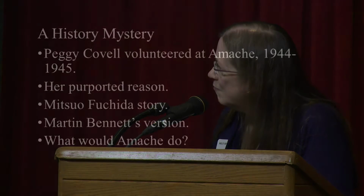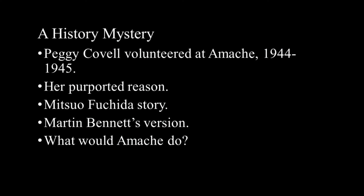And then we have Martin Bennett. Martin Bennett is a novelist filmmaker who is dramatizing the account of Peggy Covell's story and how that influenced Mitsuo Fuchida. Peggy Covell had worked at Amache, we know that, as a volunteer.